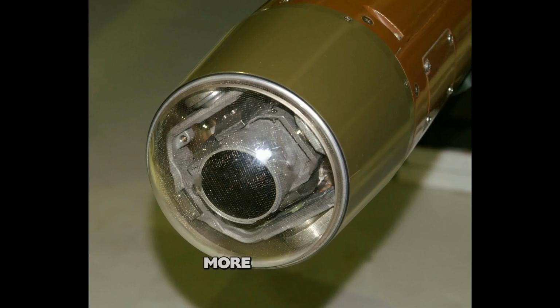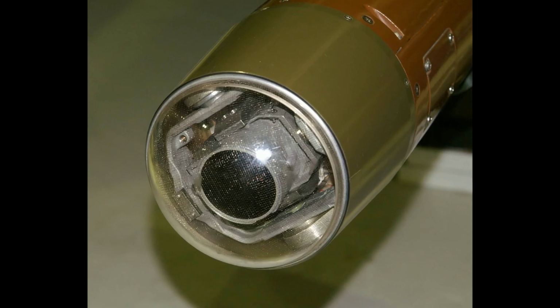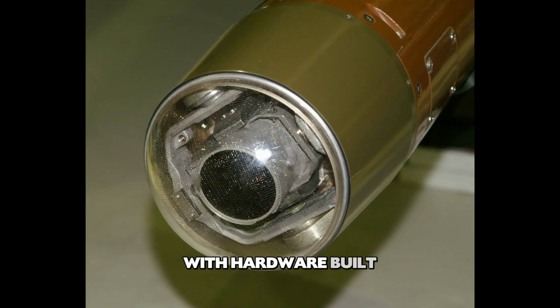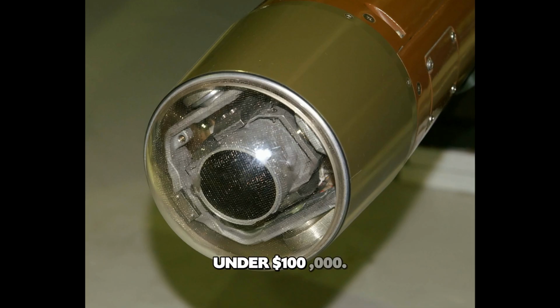They flew 17 more drops over the next month. Average miss distance, 23 feet. Conventional bombs averaged 400 feet on a good day. Word's prototype achieved better than 90% improvement with hardware built in 6 months for under $100,000.